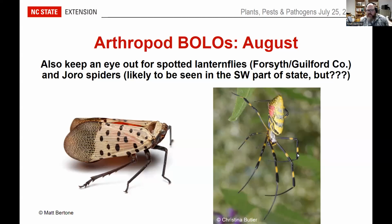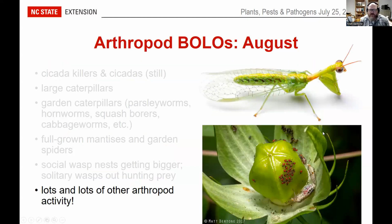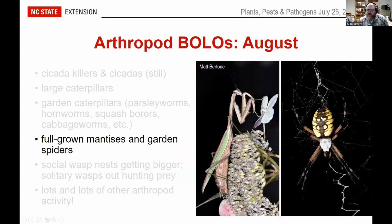But yeah, if we see real quick, I'll just let's see. So the Joro spider is going to have these black and yellow striped legs and this kind of bluish and yellow striped body that's kind of elongate and almost banana shaped. And as you can see, in the black and yellow garden spider, which is a native species, it's got a much more boldly black and yellow abdomen, and the legs are not banded in that black and yellow.